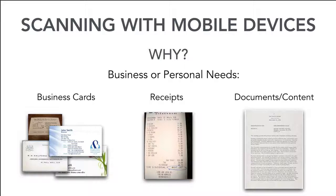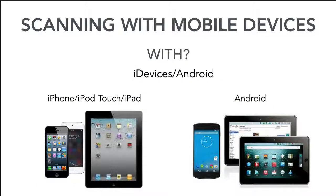So with business cards and with receipts and even with documents, some documents you may not be able to take with you, or you just want to copy a portion of the content, having a mobile scanner will be very advantageous to you. So what I did, I looked on iTunes. All right, scanning with mobile devices. You have your iPad, your iPhone, your iPod Touch, and you also have Android devices. So I looked for apps that could possibly fill a criteria.